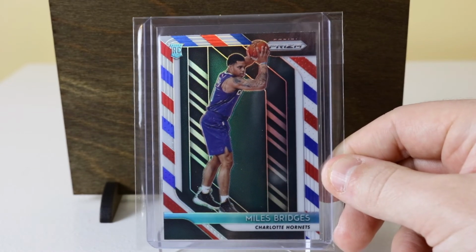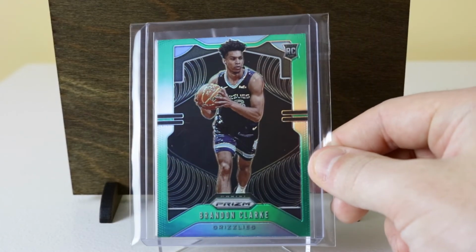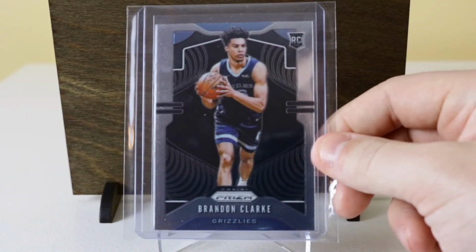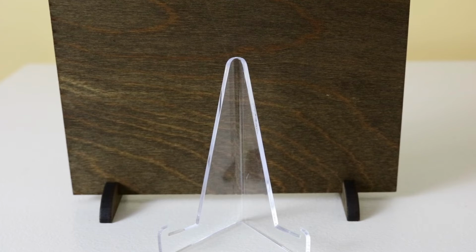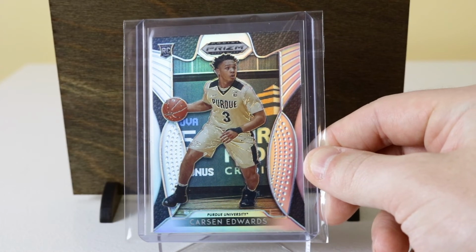Miles Bridges, red, white, and blue. I just love the way he plays. Next, Brandon Clarke, rookie card green. Then we have Brandon Clarke base. Carsen Edwards, and this is from Draft Picks, silver. Panini Prizm Draft Picks.